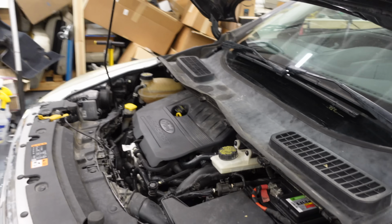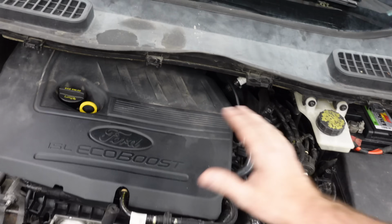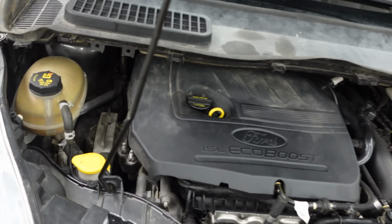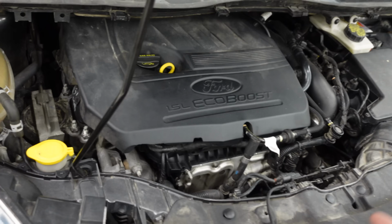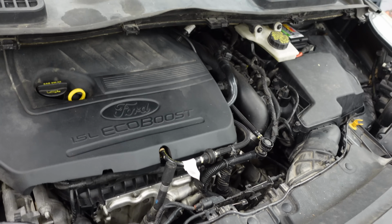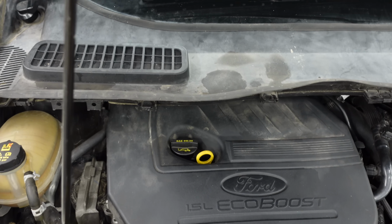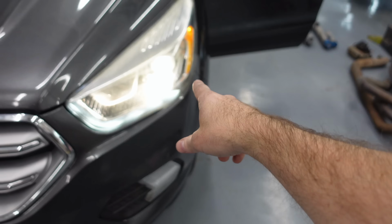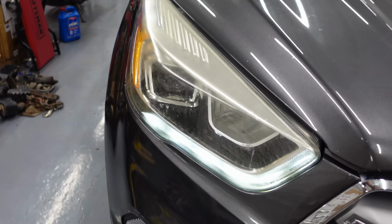Look at this thing run now. When we picked it up, the whole engine was just shaking like that, moving back and forth, ruining the engine mounts. But nope, it runs like a sewing machine. This thing rocks. Off to O'Reilly's we go. We got a low beam over here. We don't have a low beam over here.